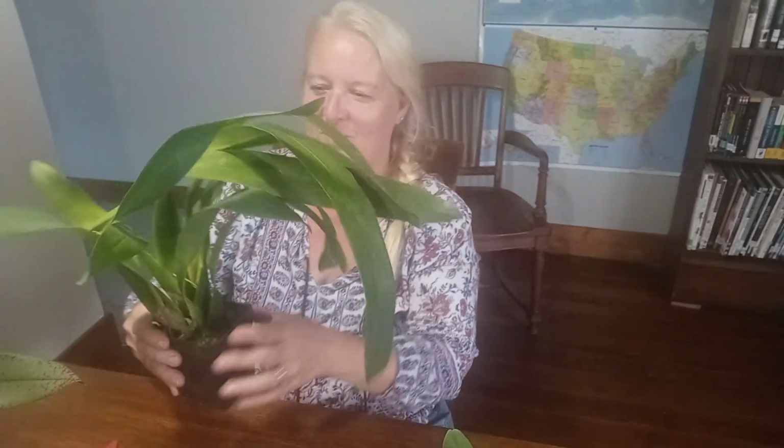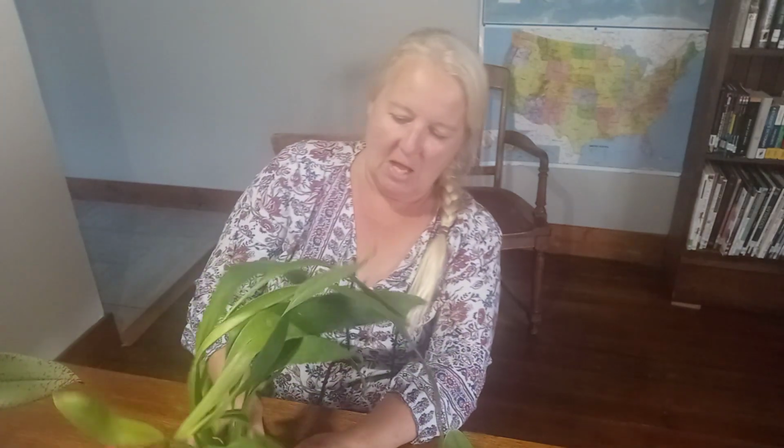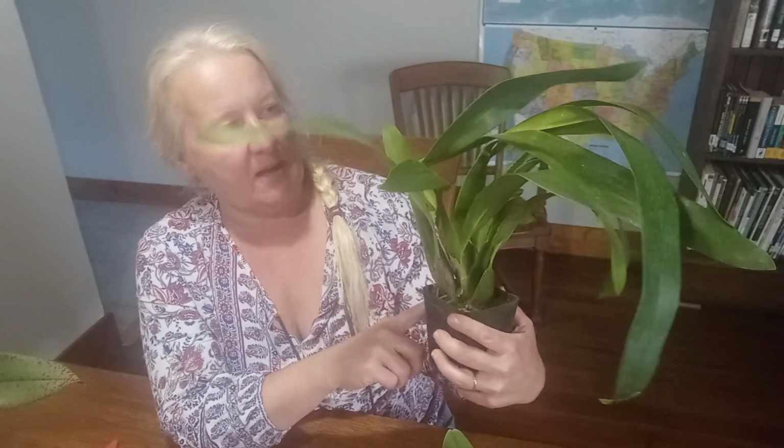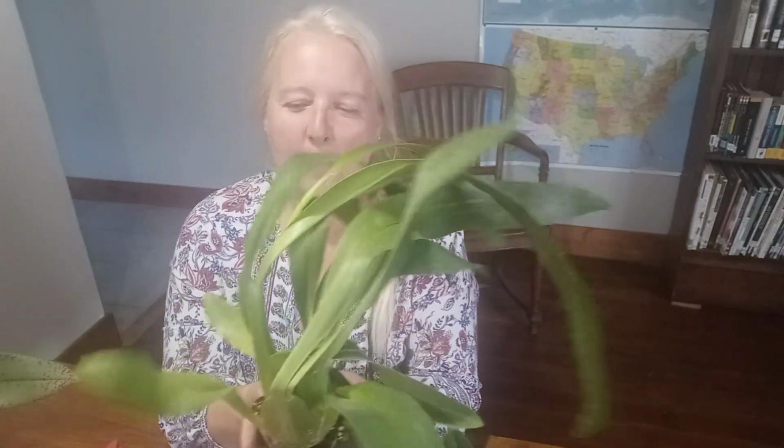Oh my goodness, this is taped on rather well. Hold on, I'm getting it off here. I've injured my shoulder, so it's very hard to do anything like this. Let me first scan around for any possible spikes coming, because they will be coming up through this latest pseudobulb. I don't see anything yet, but he didn't say it was in spike. You know what? This doesn't have a tag with it, but it is an Oncidium variety.